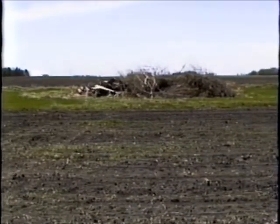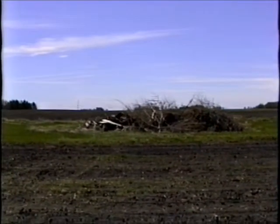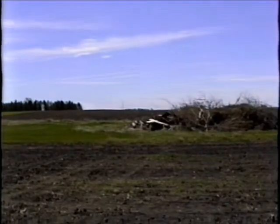Got a big brush pile, and you have a burn permit to get rid of those now. Wind has picked up quite a bit.